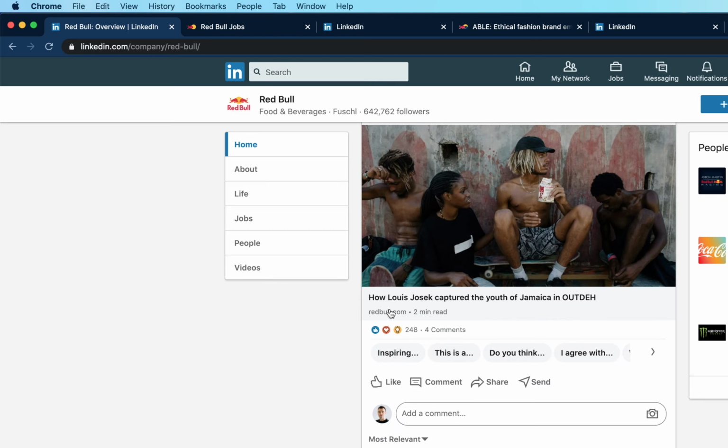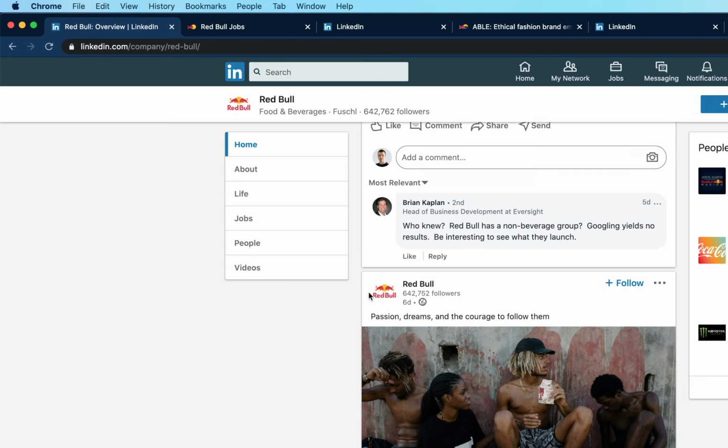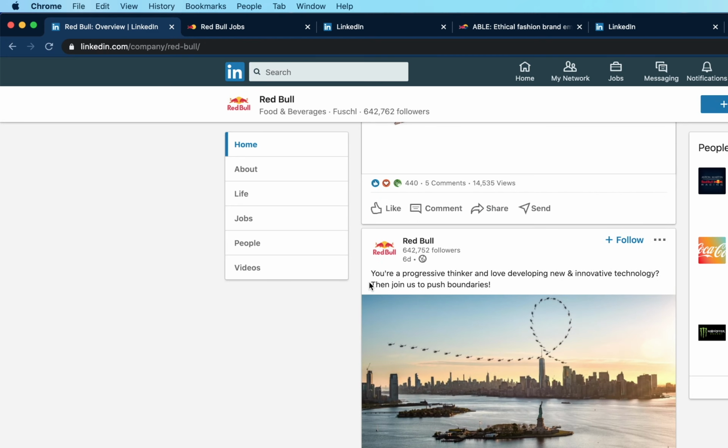But again, what did we learn so far? There is no call to action. What else is wrong? It's an external link post. And it's too short. One line of text is not going to get you anywhere. And also, in general, I have to say, Red Bull is not really into copywriting. One or two sentences is definitely way too low.